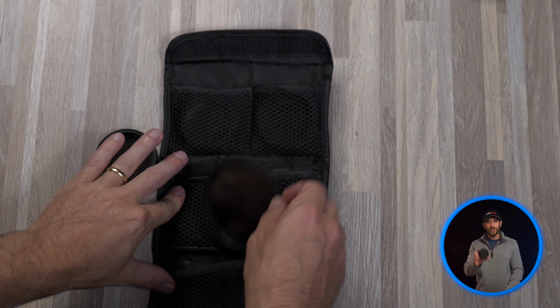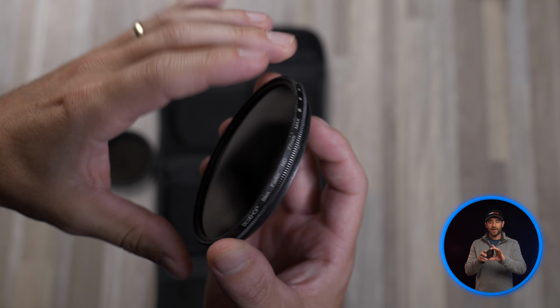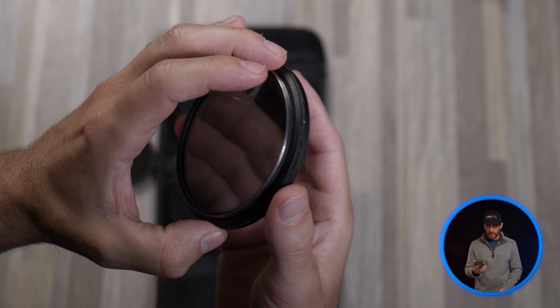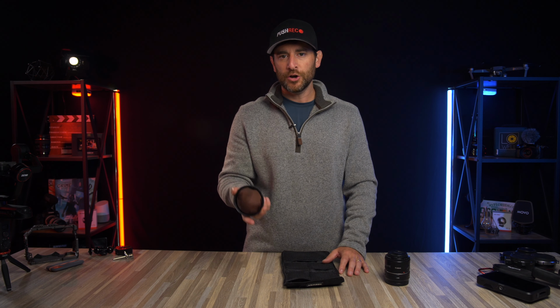I do also have another one. It's a 77 millimeter for my bigger lenses, like my Canon 24-105. I even have a step up ring so that this can be used for my 70-200 lens. But these are a must have if you're going to be filming outside, if you're doing vlog content. Look, you can get them as cheap as like $30.